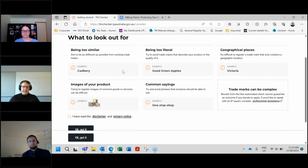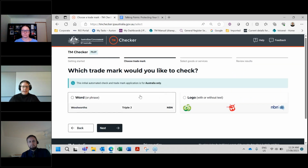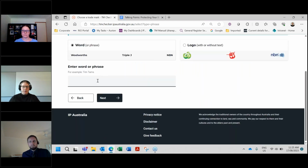this page shows some examples of the sort of things that people could find as an issue when the application is looked at. I won't go into them in any detail because they've mainly been discussed on the previous slides. And there's a disclaimer and a privacy notice. So you can either check just a text mark, so just type in what you want looked at, or you can upload an image file, and the image file can either just have a device or a device with some words. For the purpose of this demonstration, I'll go for just a word one.